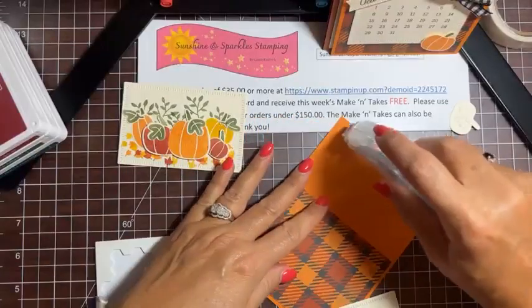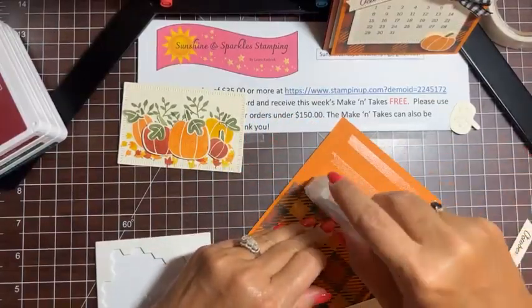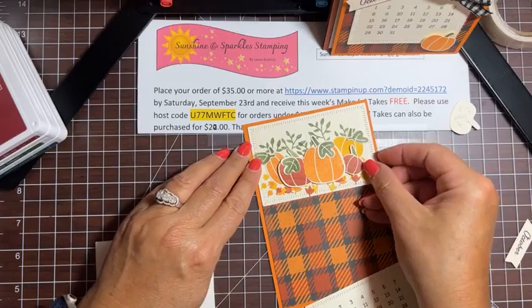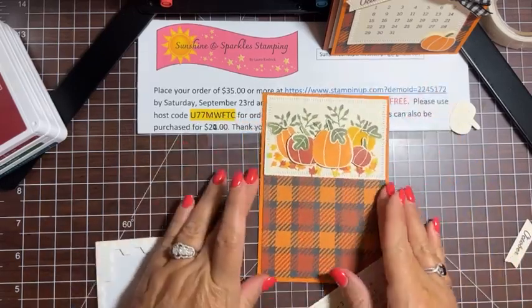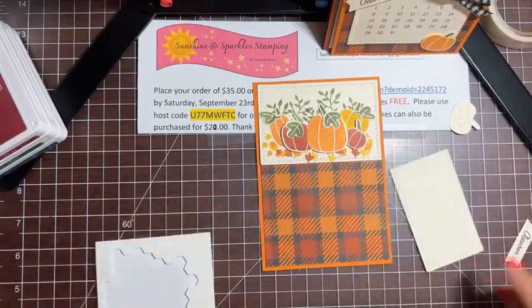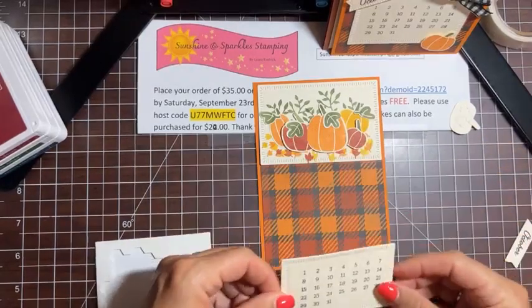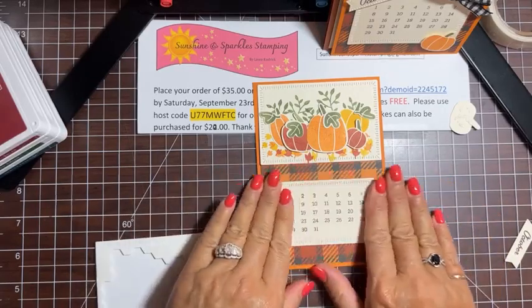I'm gonna actually put my seal on this part right here because I don't wanna flip it over and mess anything up. And again, try and center it with the edges, so all the edges are about the same distance apart. Okay, that looks pretty good. Now we're gonna put this kind of right in the middle, again with some seal. And then we're just gonna kind of add a little bit of embellishment to this.